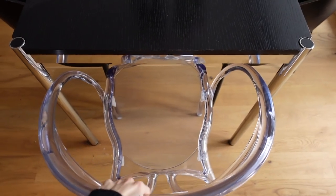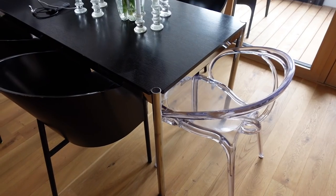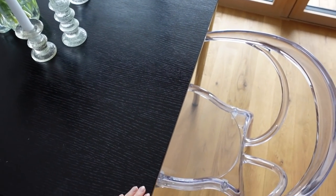I'm super duper happy with our vintage chairs. They were just 15 euro per chair. So what do you think, guys? I think it's a good match with the black.